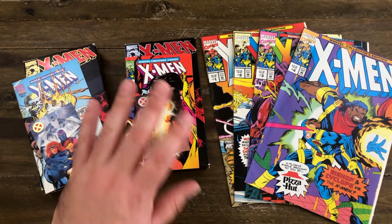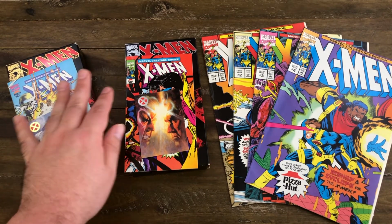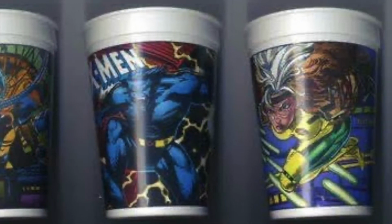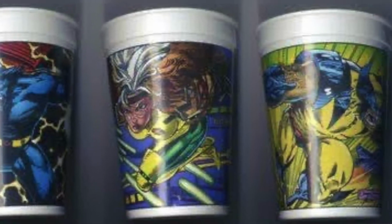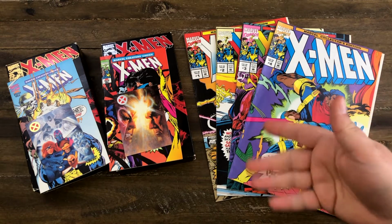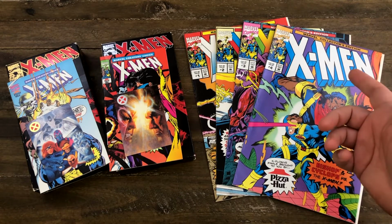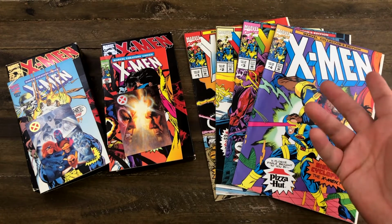Now, there was also some other goodies that I don't have and I wish I did. I'm going to try to track some down on eBay, but there were collector cups, little kid-size collector cups, and I think there were 4 also, and I think they were themed after these individual comics. So I think the one I remember having was the Storm and Beast, but I do remember seeing a Rogue and Gambit for sure. I'm pretty sure they had 2 more.